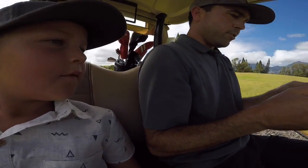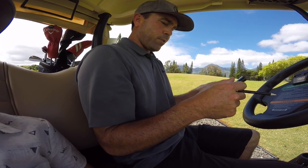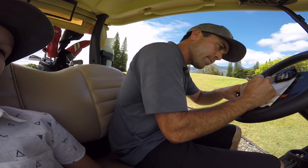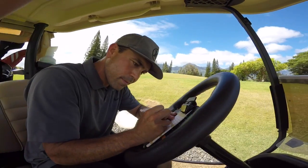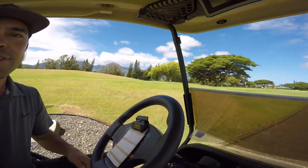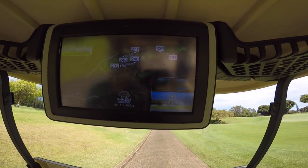We've got a 427 yard par 4, 11 handicap. Dad, should I just bring the clubs you need instead of your whole bag? We don't need to take the bag out. All right, from here we've got bunkers at 202 to 240 on the right hand side.